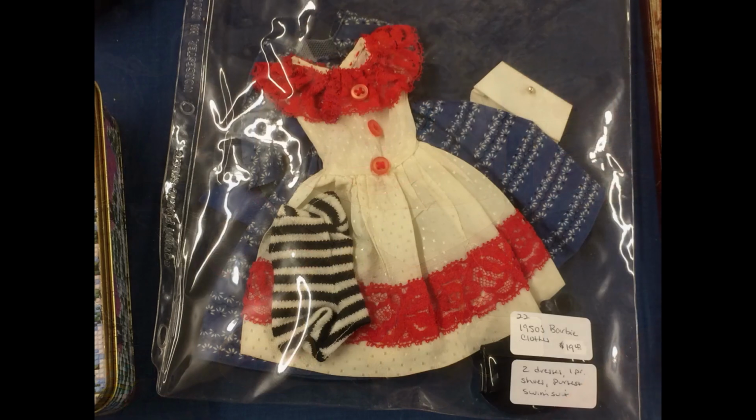I was tempted by these doll clothes. There's a vintage Barbie swimsuit, plus the dress, purse, and shoes to her Let's Dance outfit, plus the red and white dress, which looks to be mommy made. But I'm pretty sure I already have Let's Dance. I need to get my Barbie outfits into a spreadsheet so I know what I have.